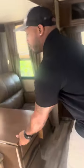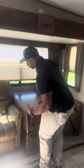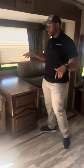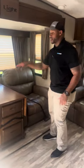And you also have, if I pull this out, oh, it's strapped down. You have a cabinet right here, which opens all the way up to a full table. So if you wanted to have company over, you can all sit here and enjoy cards or just games or talking.